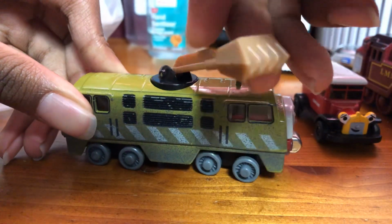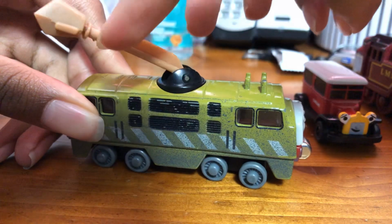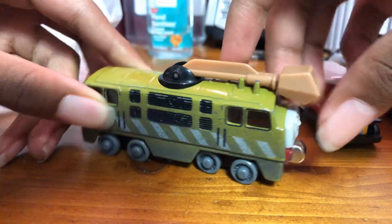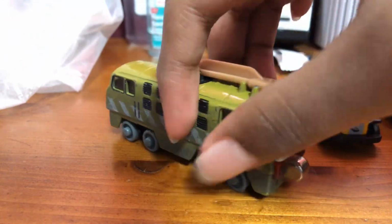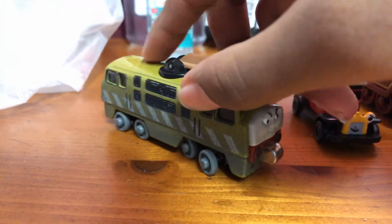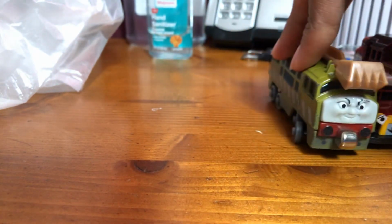So of course, like the old take and play and the take along models, Pinchy moves around. Pinchy can spin and move up and down, which is nice. And of course, he has bogie wheels. And of course, Diesel 10 has all of the rest of his details, as well as his evil face. So yeah, that's Diesel 10.